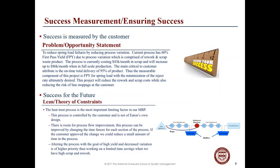So success measurement, and for our MVP, we have a first pass yield problem, right? So the problem statement, or opportunity, is to increase first pass yield. And that was to, by reducing scrap and rework, increase first pass yield and prevent line stoppage at our customer.